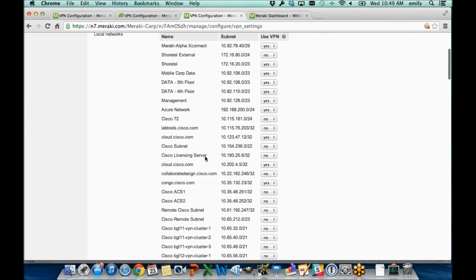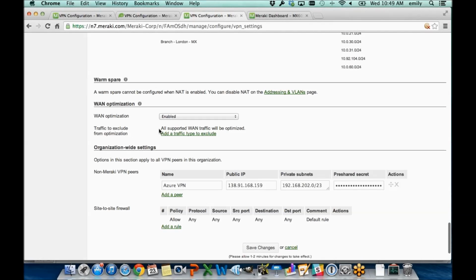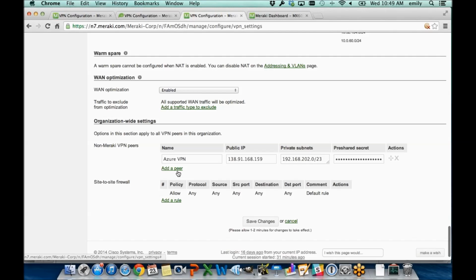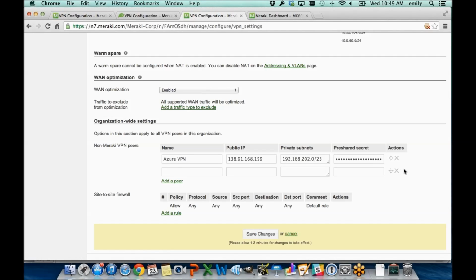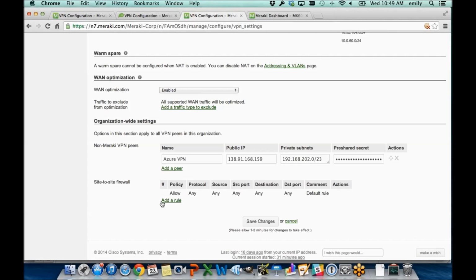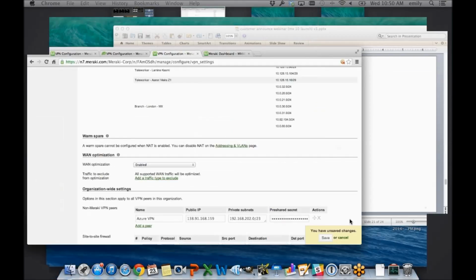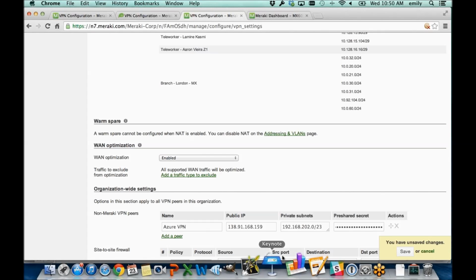But if you scroll all the way down, we have a lot of subnets, pardon me, but if you scroll all the way down, right down here, for example. So if you want to add a non-Meraki peer, very easy. You can add multiple peers. You may need to go in and set some additional firewall rules. We have a little slot right here to make it super easy. So these firewall rules apply to these connections if you need to basically create hub and spoke topologies or things like that. So good question. Let me see what else we have here.